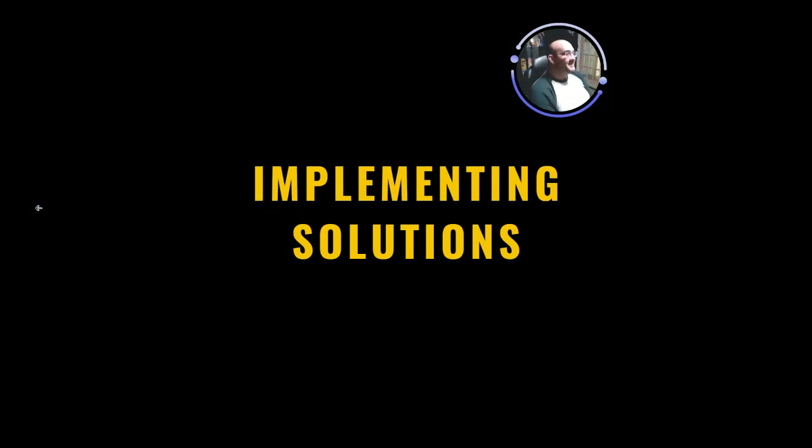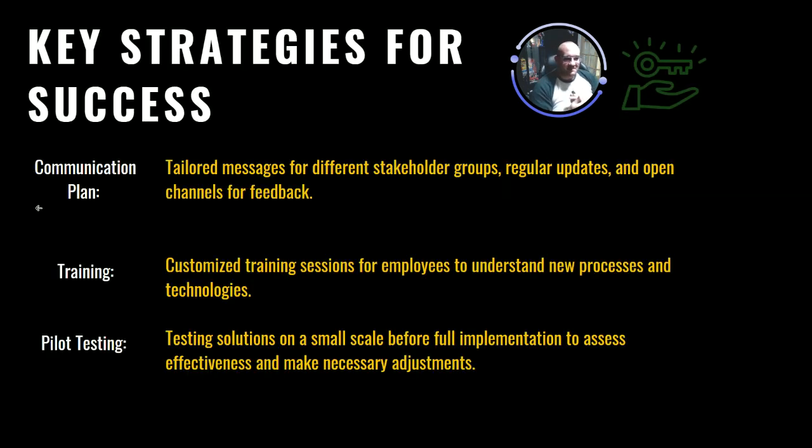As Lean Six Sigma professionals, we look at our processes from the standpoint of continuous improvement. I know that's kind of a revolving phrase, but in the implementing solutions phase, this is where the rubber meets the road. Some key strategies for success in implementing these solutions start with developing a communication plan, right?